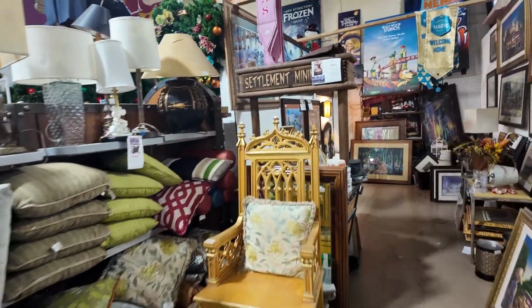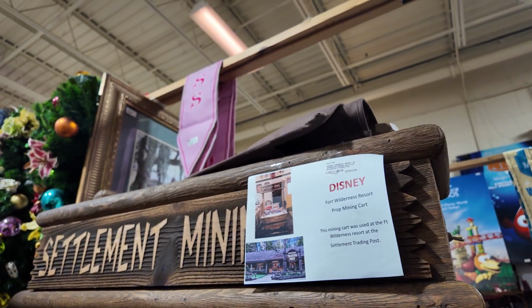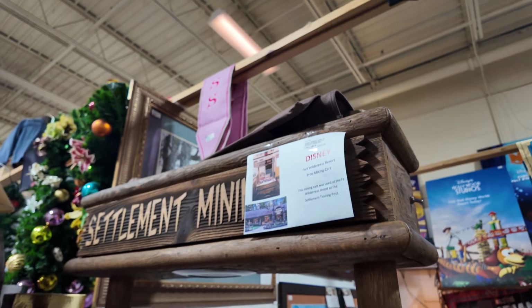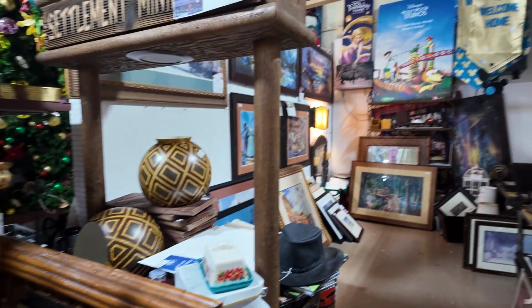And this whole area over here, look at this Fort Wilderness Resort prop mining car used at the Fort Wilderness Resort at the Settlement Trading Post. I mean, that one's $3,500, but I don't know. That's just really cool to me.